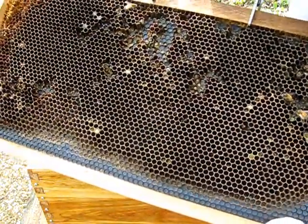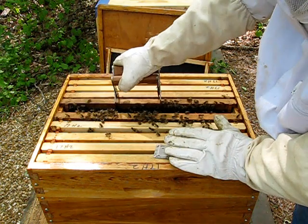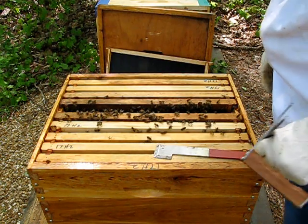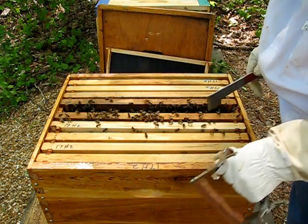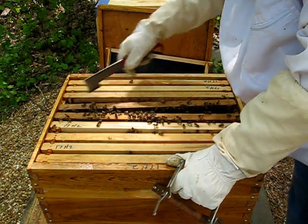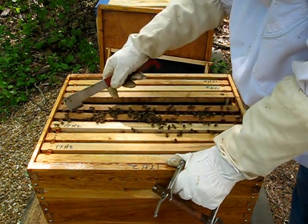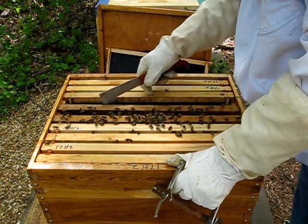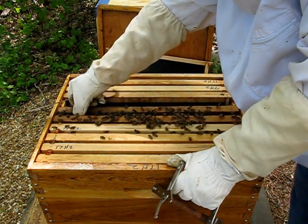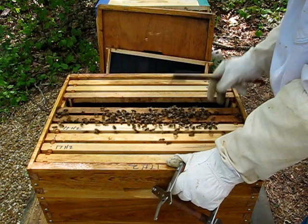Okay, and on this side we don't have a lot either. They're still working it. So we didn't see a queen. A little disappointed, but I'm not totally disappointed. So what I'll do is move all this way and put this over here, only because it gets this more centrally located. And with the cluster in the middle of the hive, that keeps the heat inside. So they're trying to keep warm using their body heat.